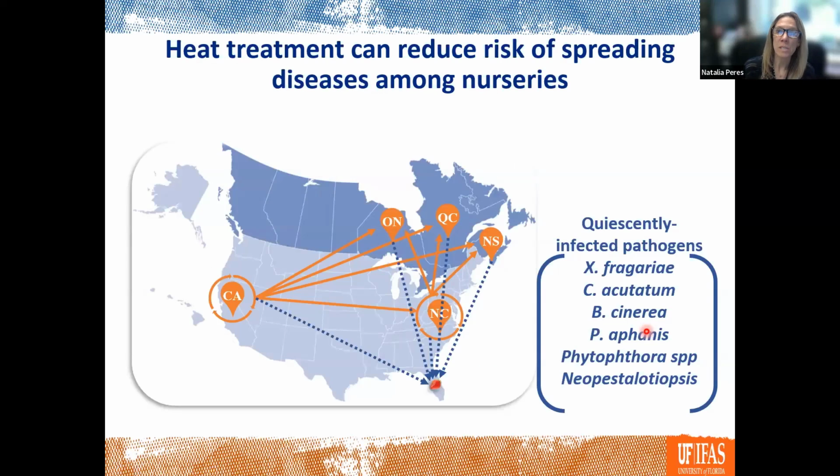And just going back to where we started, the idea of the heat treatment is that we can reduce the spread of those diseases or those pathogens among nurseries. The way the nursery system works is that there's a lot of movement of plant material. Usually California nurseries provide a lot of the plant stock to the Canadian nurseries and the North Carolina nurseries, but I have seen North Carolina nurseries providing plant stock to Canada. So there's a lot of movement of plant material. And if those plants going from California or North Carolina or elsewhere are infected with something that most of the time we can't see, it's going to be sent into those places.